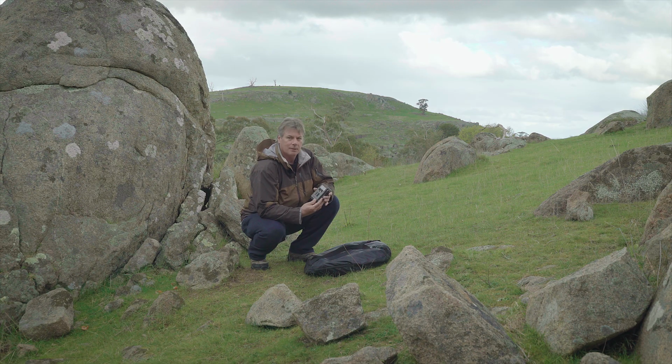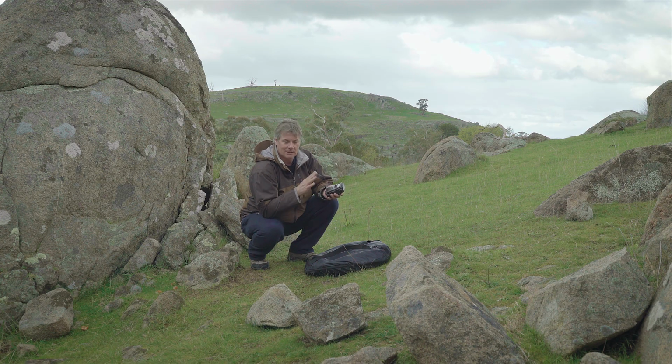I didn't mention earlier, but I'll be using a trail camera or a motion sensing camera. Not too sure what they're called. I think it's a trail camera. And I'll set this up once I finish setting up the hide. When I come back in a couple of days, I'll check out the SD card, and I'll at least have some evidence as to whether anything is visiting the carcass.